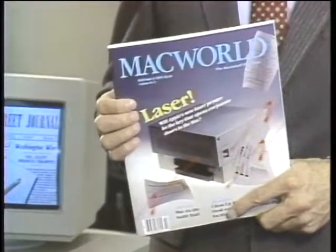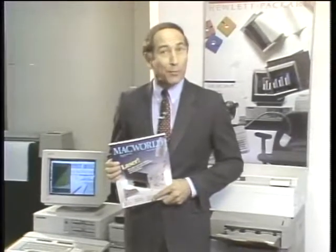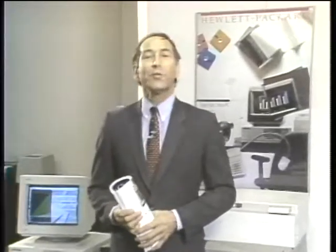It used to be that if you wanted to get into desktop publishing, the first thing you had to do was to find your local Apple dealer. Well, nowadays, desktop publishing is moving full steam ahead into the world of MS-DOS. Today, we'll take a look at desktop publishing in the land of IBM and the compatibles on this edition of the Computer Chronicles.